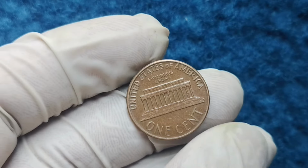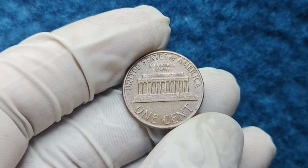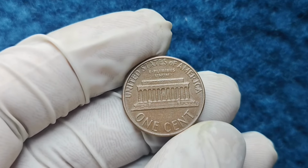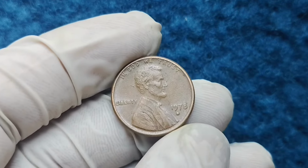So, while it's unlikely that your 1978 D penny is worth $1.1 million, it's still worth taking a closer look at your change. You never know when you might stumble upon a coin with a unique error or in pristine condition that could be valuable to collectors.